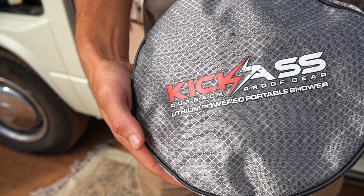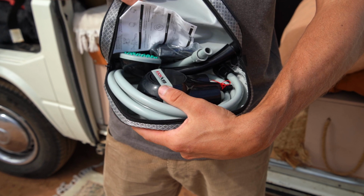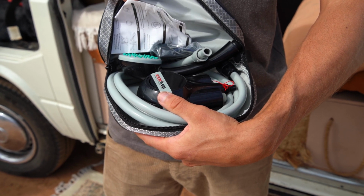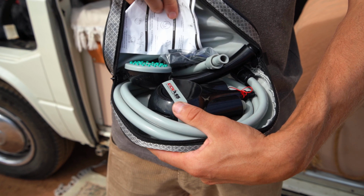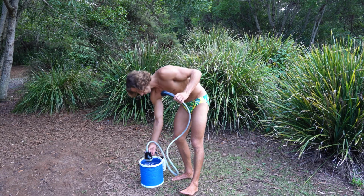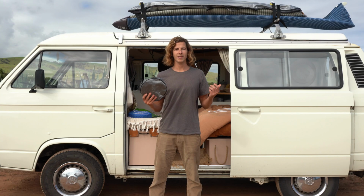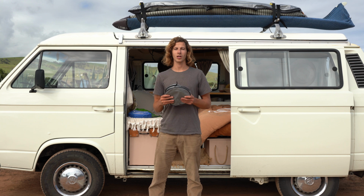It's just a nice little 12-volt guy that packs up nicely into this little circular case. We got ours from Australian Direct. You can pick it up for about 50 bucks. A bunch of other brands do them as well, and they all seem to be the same. It's just a rechargeable battery that you can submerge in water, turn it on, and you've got a nice flowing tap.